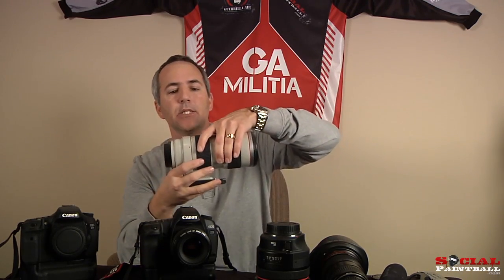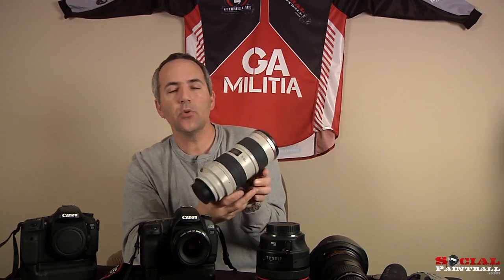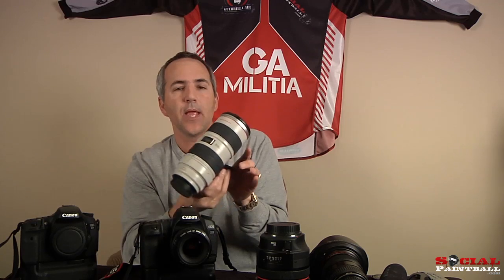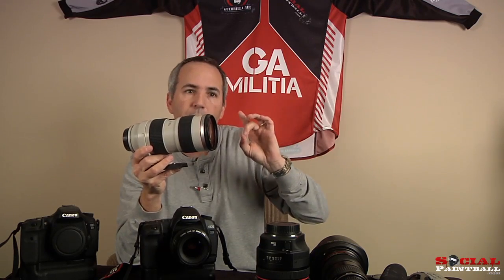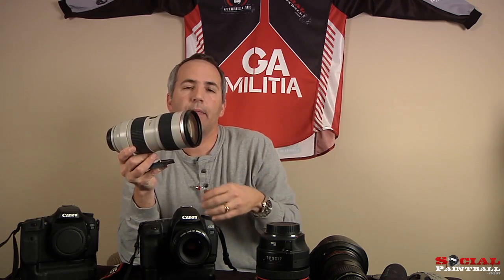Now, I shoot at a 2.8 aperture, which is a wide open lens. That's one of the reasons that this lens is so expensive: as I zoom in from 70 to 200 millimeters with this lens, it stays open at 2.8. So what that means is it's not going to close down on me as I'm zooming in on my subjects. I'm able to keep that wonderful depth of field that I'm trying to get that gives you that real cinematic look that you can't get with a regular camera.